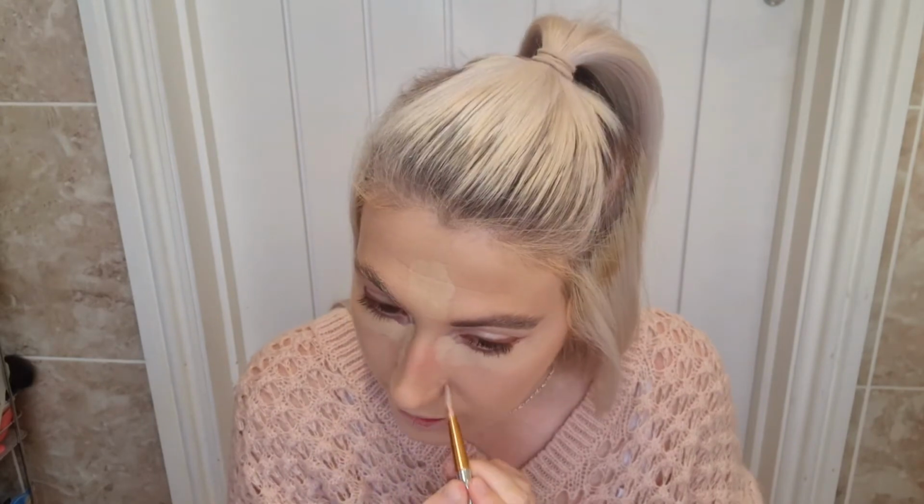You can make it a bit more precise with the brush. It definitely gives the same effect that one with a Toffee would. But with a brush you can put the concealer where you want it to go, and you can really move it around your face a bit more. I don't know if that makes any sense, but who knows? So I'm going to blend that in.